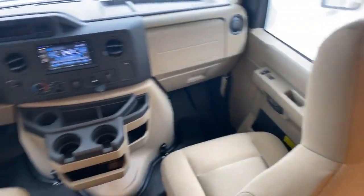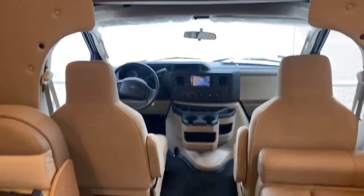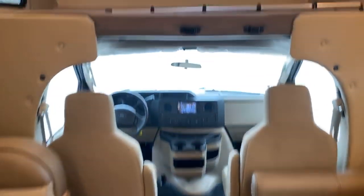Also, what I like about the Class C, so you can get in from these doors just like you would a van, right? But you can also do what I just did and get in from the cab or from the motorhome side. All right, I'm going to turn around and we'll get into the motorhome.